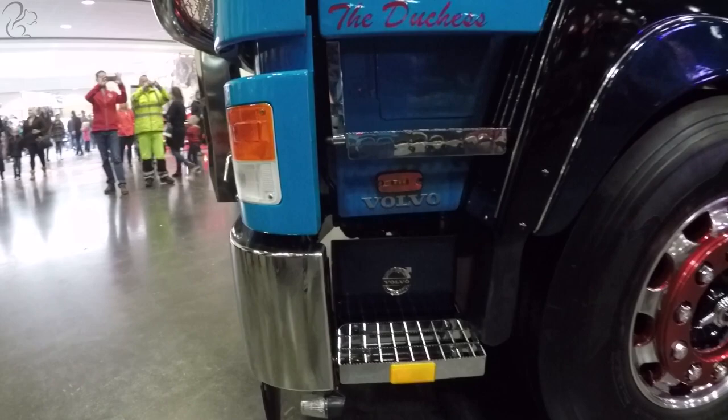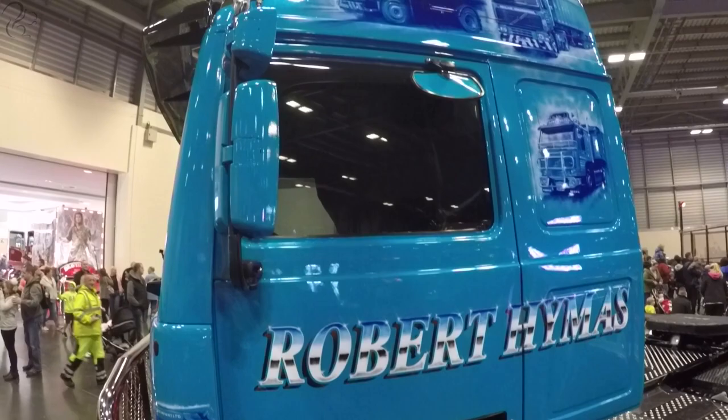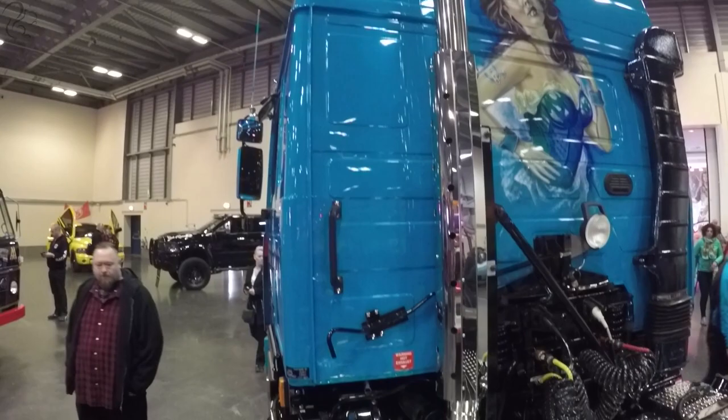Really nice wheel trims for its era. Lots of chrome on this thing. Custom paint job on top. Look at the chrome footplate on the back. Single massive exhaust in the middle. It's really nicely done. It's lovely to see a classic truck like this just being maintained.